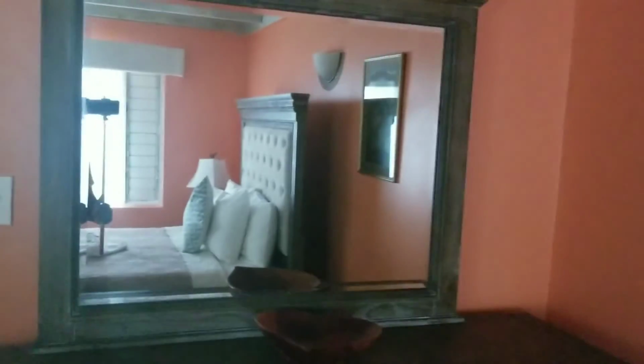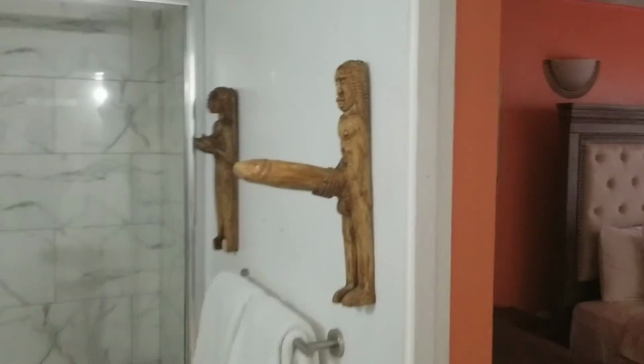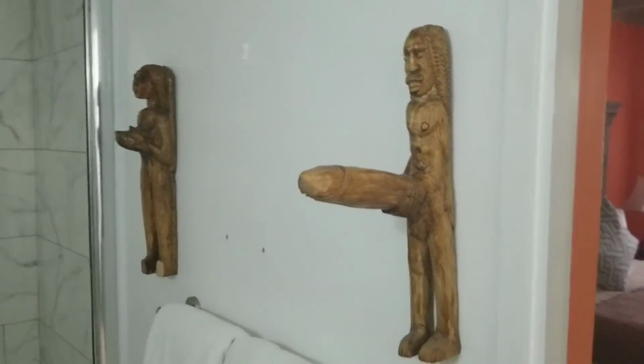There's the lamp, you know. There is the mirror. This is the bathroom. You have your toilet bowl there. You have the shower. Oh my god, look at this. Like, guys, look at these woodworks on the wall.